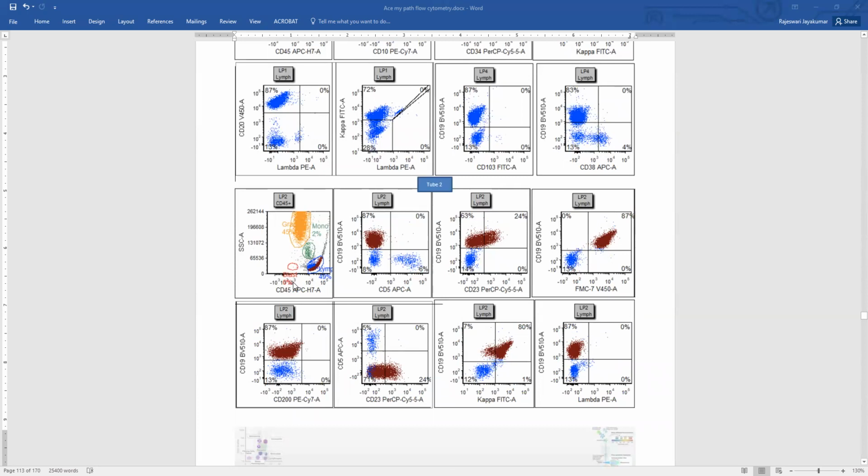Again, here in tube 2, we see that with these lymphocytes, the B cells are painted maroon, and the T cells, which are CD5 positive, are painted blue. They are negative for CD19, and we see some cells here which are probably NK cells. Our B cells are negative for CD5. They express partial CD23, and partial CD23 in the background of CD5 positivity would mean something, but now it does not really have much meaning. And these are positive for FMC7, they're negative for CD200, and they are all kappa restricted again here.